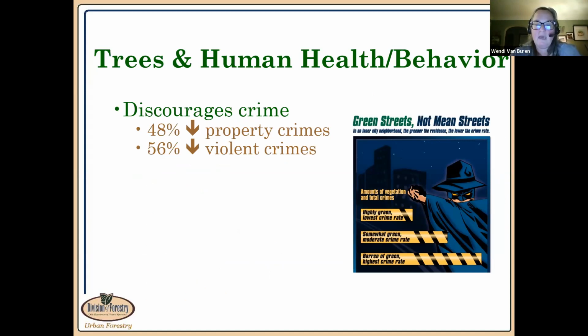violence crimes. There's a study in Cincinnati that shows that as Cincinnati lost their ash trees in that 5 to 10 year period, crime dramatically went up in those areas. So, there's a direct correlation to trees and crime.